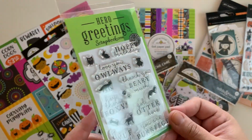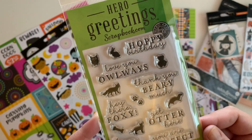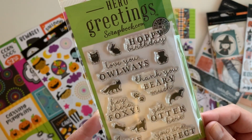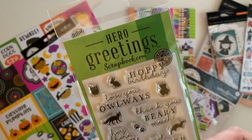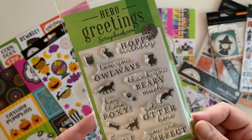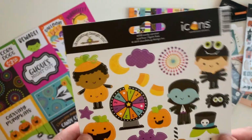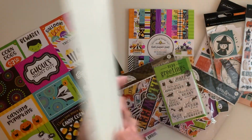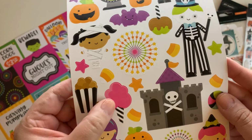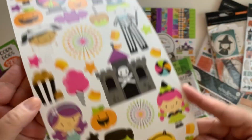This was a little freebie. It's a stamp set. It says, "Hey there, Foxy. Thank you very much. Get out of here. You are perfect. I woof you. Love you always. And happy birthday." So cute. I got the icon cardstock stickers. And it's only one side, I think. Yeah, it is. Look at that little cotton candy. I love the little cart.